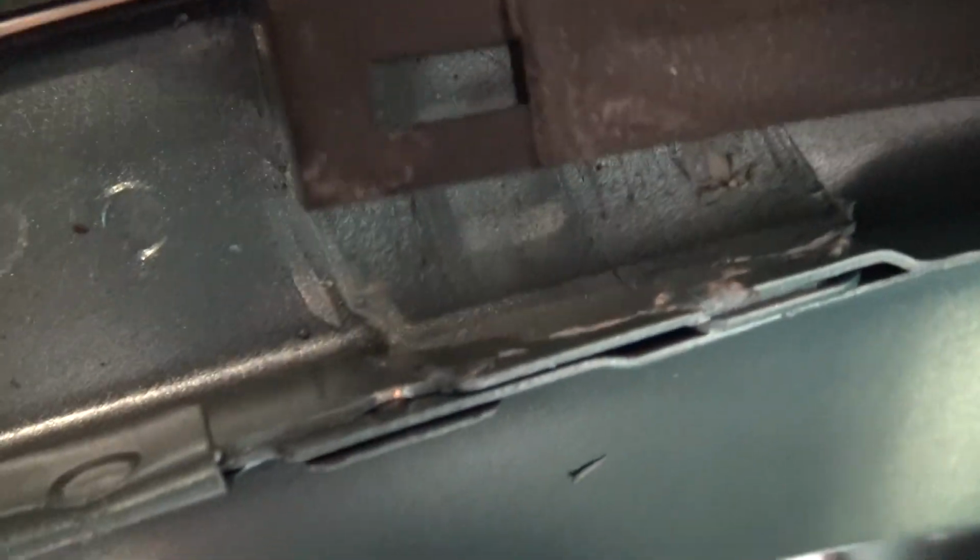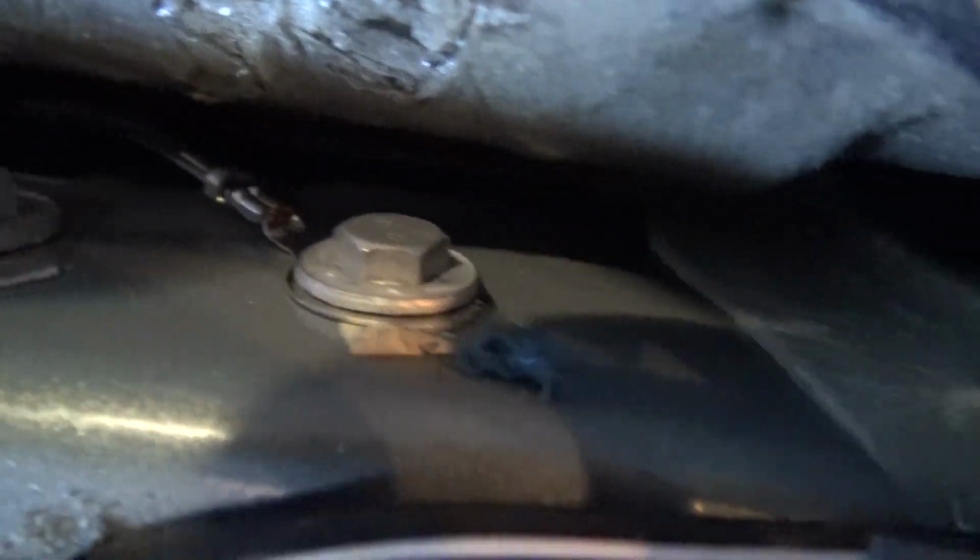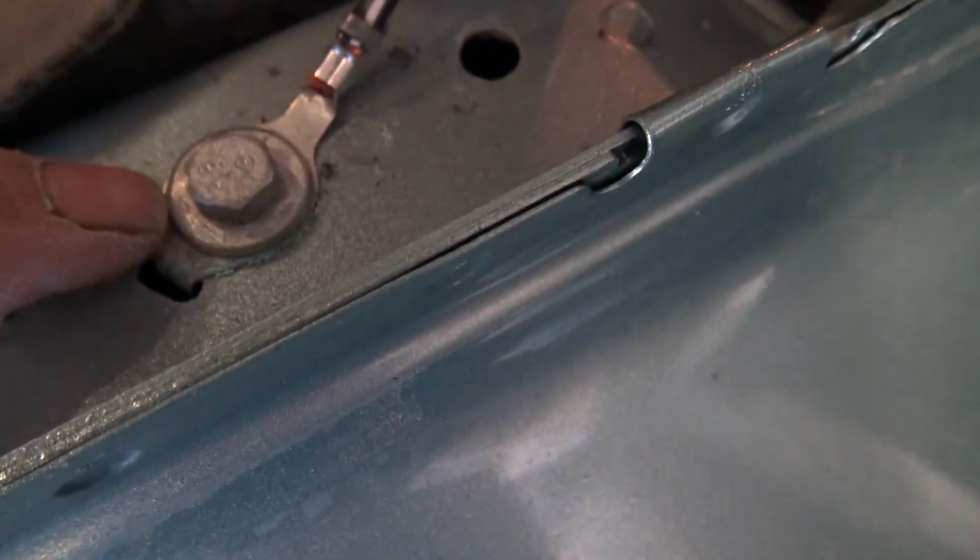It is very interesting. There's a piece of tape underneath this ground. I don't know if you guys can see it or not, but there is actually a piece of tape and some sort of fabric underneath this ground. I don't know what's going on here. Very interesting. This ground is a big fatty. This one's a pretty heavy ground, and it's definitely got a little bit of corrosion on it.